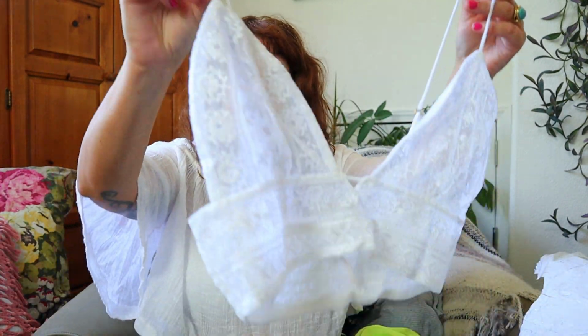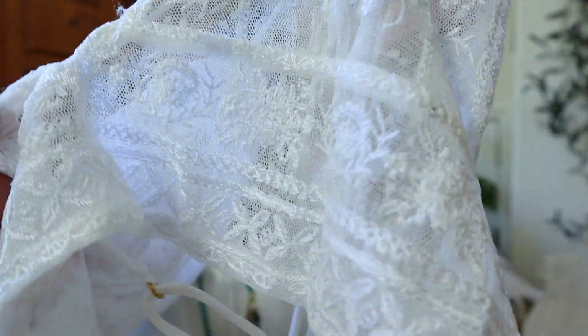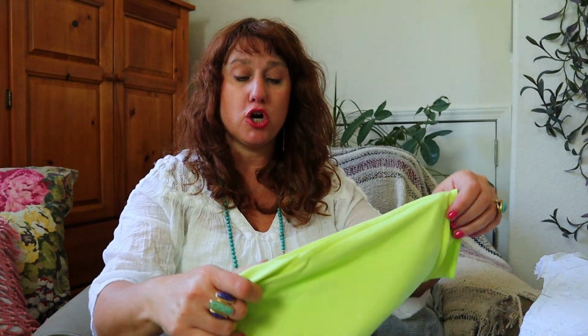Ooh, look at this. A Free People bralette, all white. I just sold a pink bralette from Free People on Poshmark for $20 plus shipping. That's a great return. This is a size extra small. This one has no tags, so I will be listing it as new without tags. But look at all that gorgeous lace embroidery. That is just incredible. I am a curvy girl, so that doesn't help me one bit.